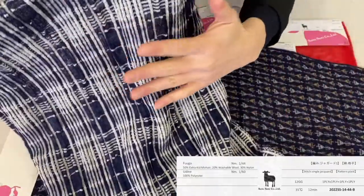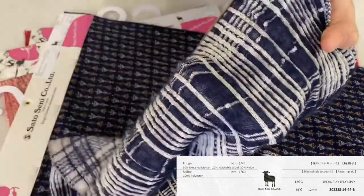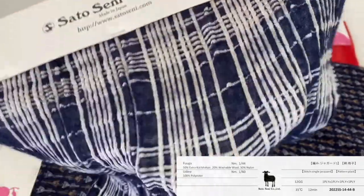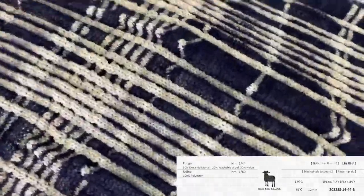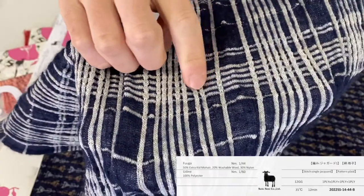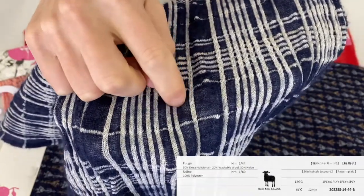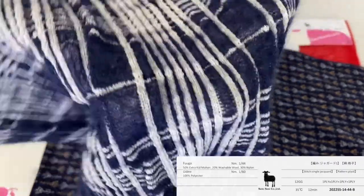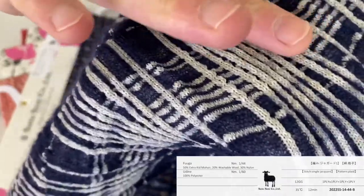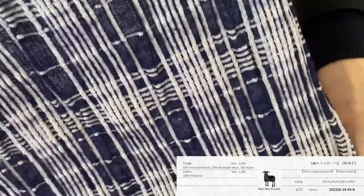Actually, this stitches is a combination between a single jacquard and a tubular jacquard. As you can see, this part is a tubular jacquard. And slightly it looks like a wavy look. Because this stretchy white color polyester shrinks quite a lot, more than Fuuga. In this case, Fuuga stands up more, and the polyester one stays as a flat. This is also a good way to use.